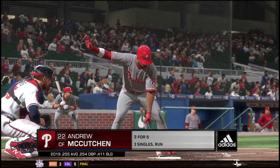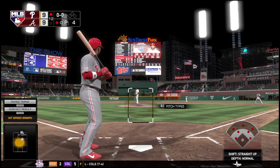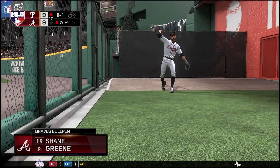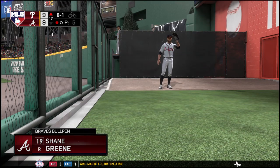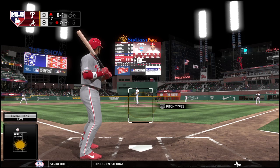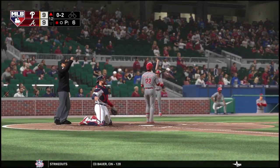So next to the plate for the Phillies, Andrew McCutchen. He singled his last time up. First pitch of the at-bat. A little tardy there. No balls and a strike. Now action in the bullpen as their closer starts to get loose out there. Tried to pull that one back, but he couldn't do it, and it's 0-2 now.